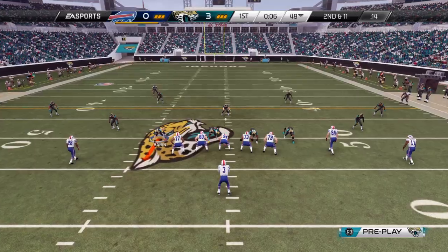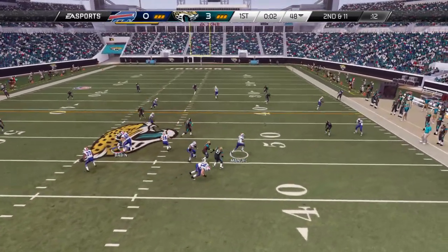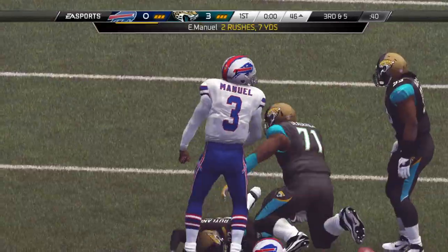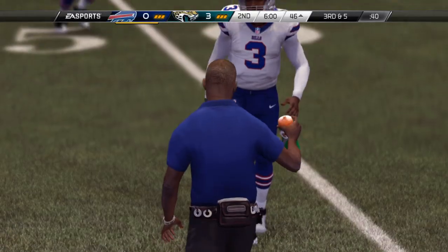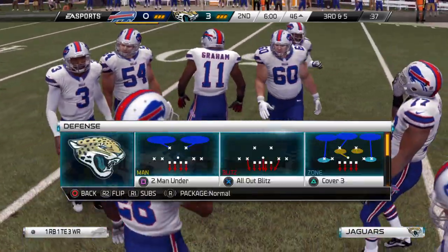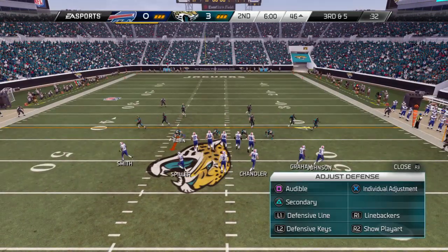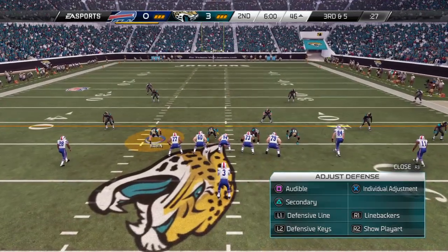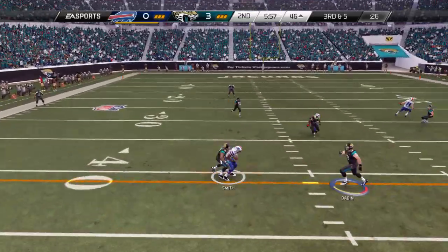Spiller's shifted from running back to a receiver in the slot. Manuel's back in shotgun formation. It's away from the stack, and they advance the ball onto the other side of the field. The Bills come to the line with an empty backfield. And the 2nd quarter is underway with this snap.